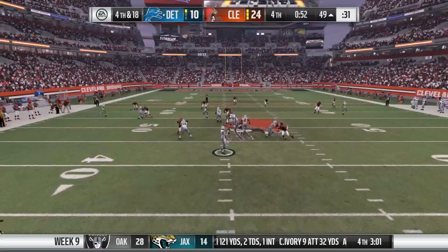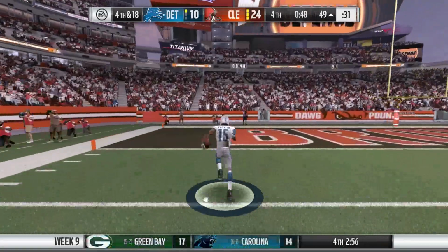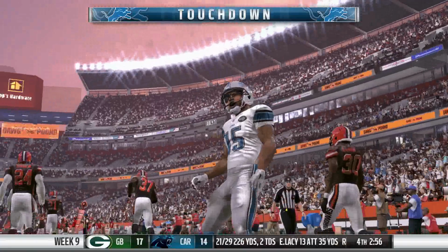They're still going for it here. Gotta try it here. He's back to throw. Oh, look at that, folks. Inside the 20. Touchdown. And he takes this one into the end zone. This game ain't all of a sudden over here in the final minute.